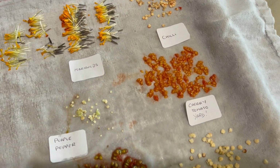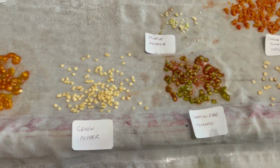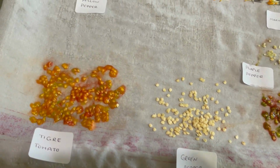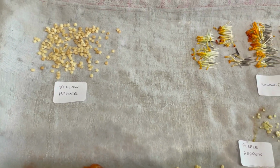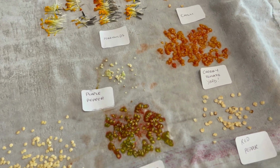I'm having a little bit of a kitchen day. The first thing I have done is cut all of the vegetables and prepared them. And I've separated the seeds from the plants, and I am going to dry the seeds and hopefully save them for next year and try and replant them.